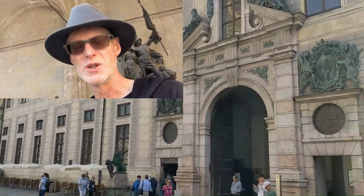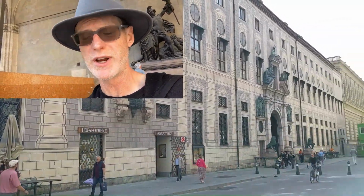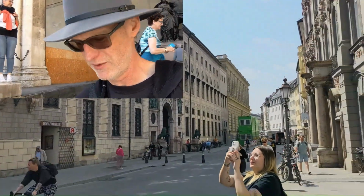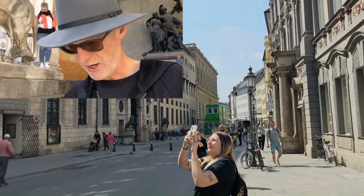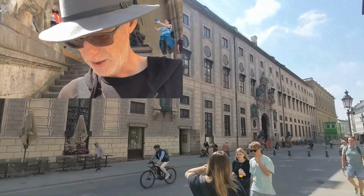Wow, this is an amazing tour. Our guide is a little shy, so I'm not going to be putting him on video, but I will be following up with some information and videos. We started here in the square, and we've shown you some pictures of Hitler at an early rally here.